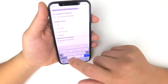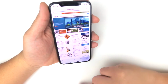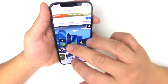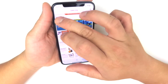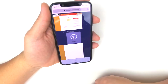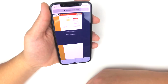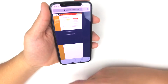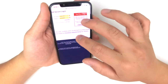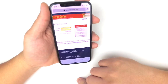Other websites work like that too, like our San Antonio water system. If I go in here, I want to pay my bill, and I want to log in. As soon as I go to sign in, it does the Face ID, authenticates, and then it pops in my username and password. That's super awesome, because I never have to remember my password or username anymore. As long as I'm authenticating with my Face ID, it automatically pops in my passwords for me.